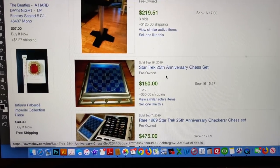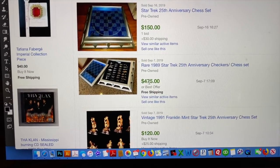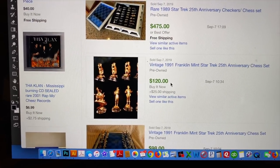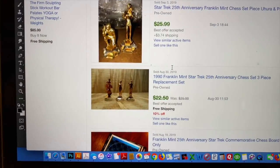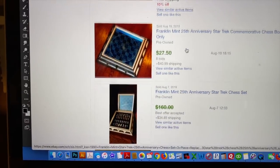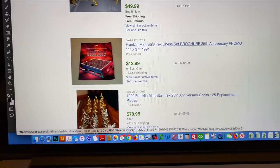It looks like they sell pretty often too. Again, $150 for the board. $475. What? Wow. This is good. This one went cheap. $98. This is two pieces. $26. This is crazy. All right, we found something good.